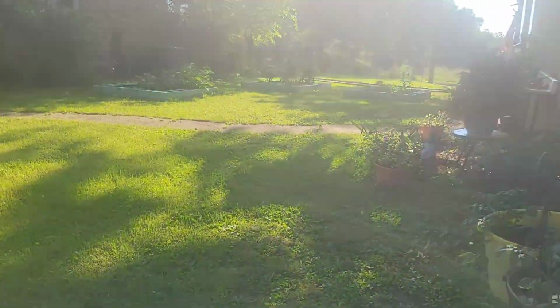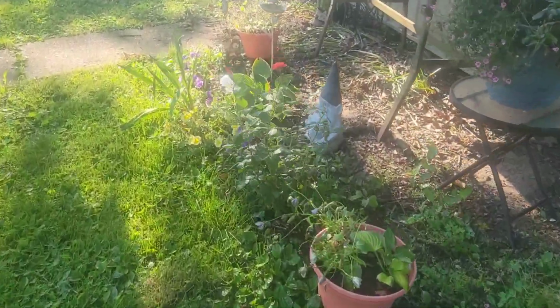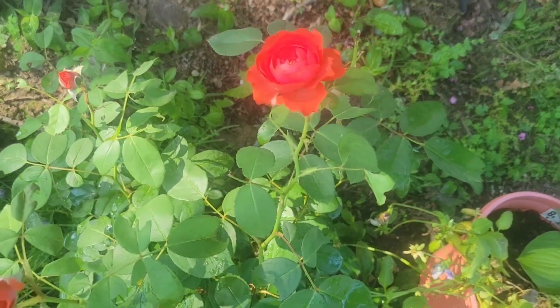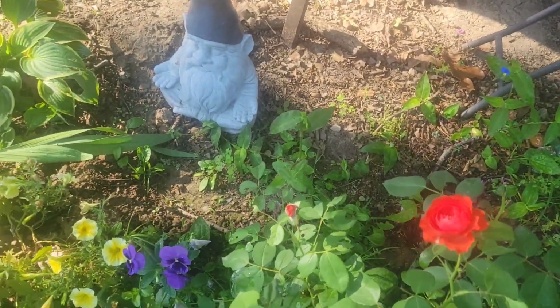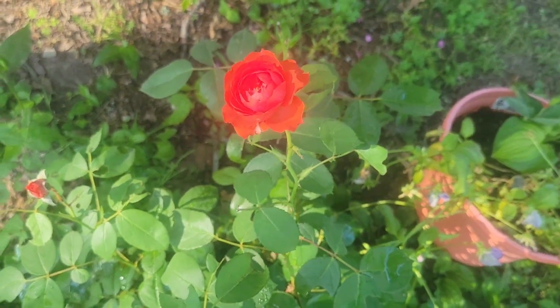And I was going to show you this rose over here. Just started blooming for the first time. Look how dainty and adorable. Flies are insane this morning, driving me crazy. Look at that, so cute.